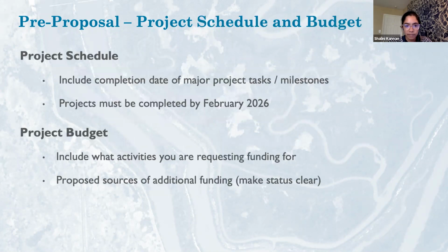In the pre-proposal phase, we don't have a set format for how you complete the budget and schedule, so you can use whatever format you prefer, but just make sure you provide all the information that we request in the instructions for these sections. If you'd prefer to have some type of template to work with, please contact us and we can provide some. For the project schedule, provide us a schedule that lists all the major project tasks and milestones and estimates their completion dates.